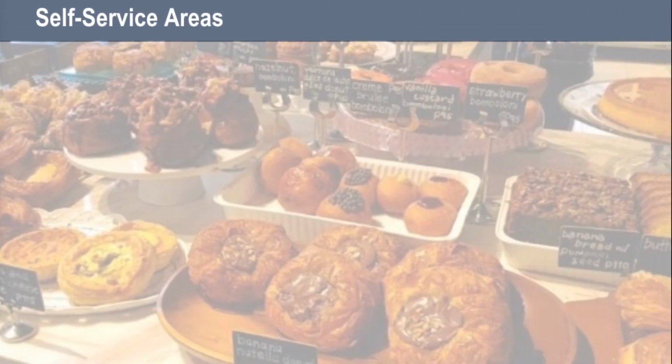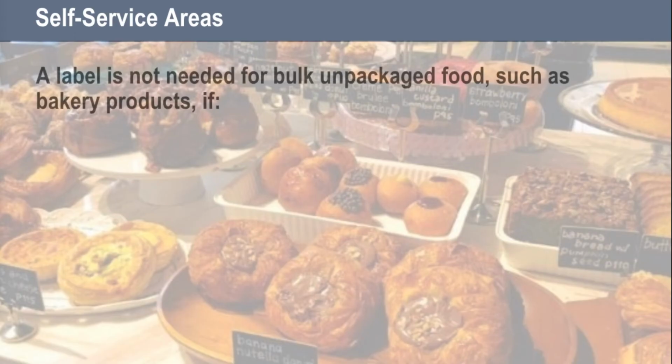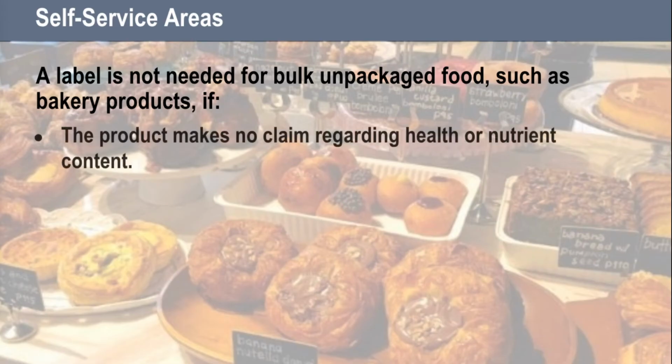Bulk and unpackaged food, such as bakery products and unpackaged food portioned for customers, does not need to be labeled if it meets a couple of conditions. Condition 1, the product doesn't make a claim regarding health or nutrient content. So here's an example. You got a big old bowl of raisins for people to sprinkle on their oatmeal.